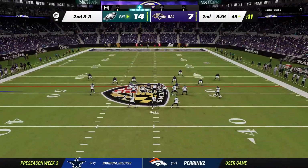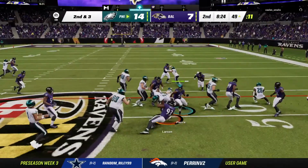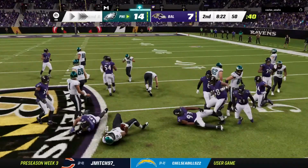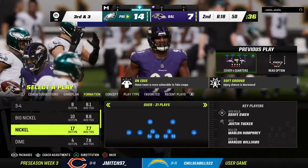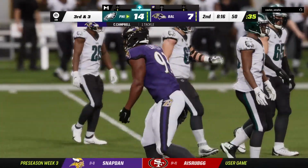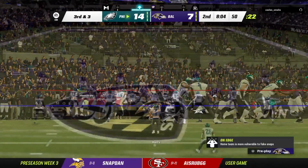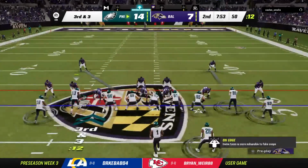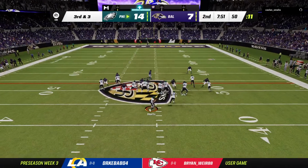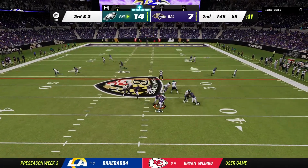That fits the bill. From the shotgun now, here's an inside give. And he is going to lose yardage here. They'll lose a yard on the play, so now they need 3 yards on 3rd down. I like the idea to mix it up from time to time because, let's face it, you can't be predictable. But the execution was a little lacking on this one, right?